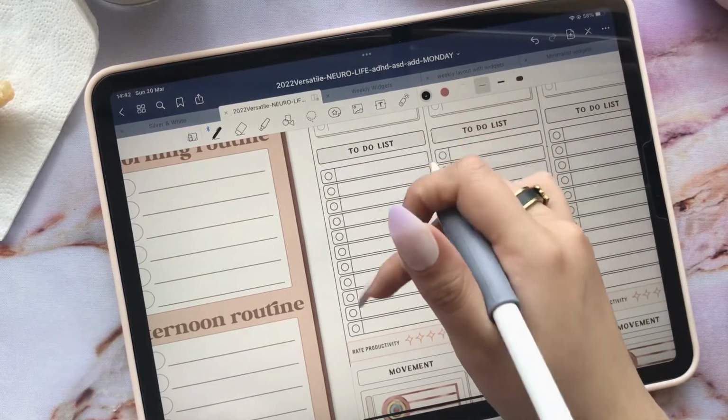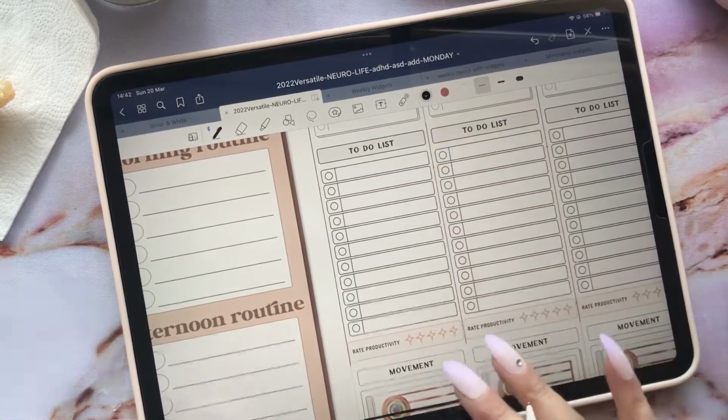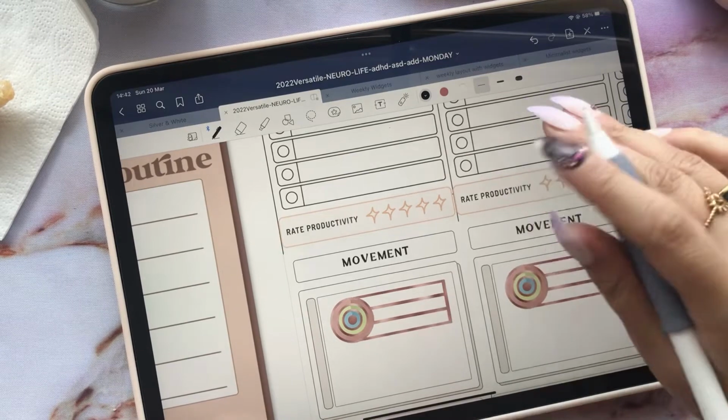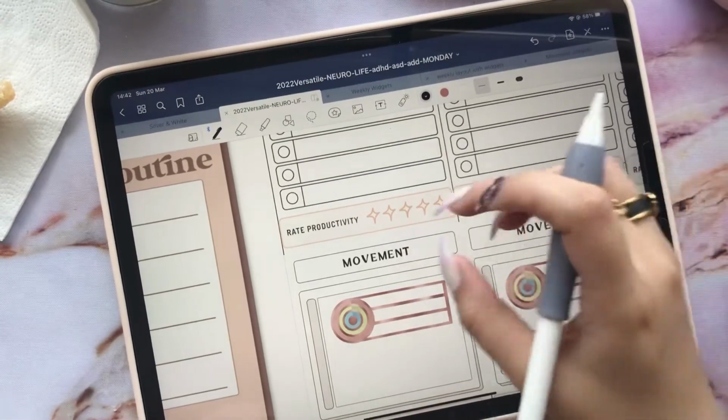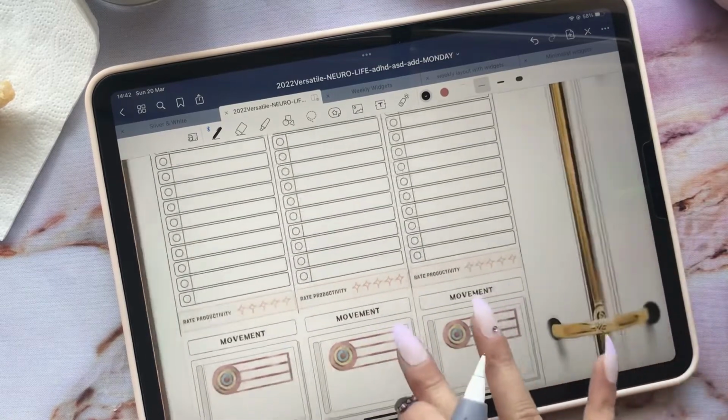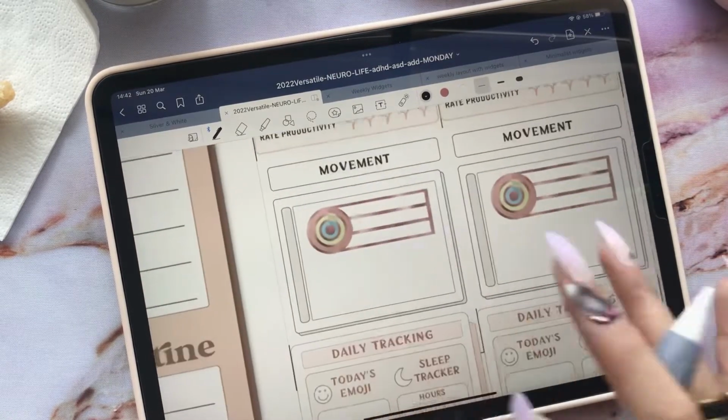A to-do list: I'm just going to list every single thing that I have to get done. And I'm going to see how much I actually checked off, and that's how I'm going to rate my productivity here. So at the end of the week when I'm doing my review, it's going to be a little bit easier to see how productive I was.